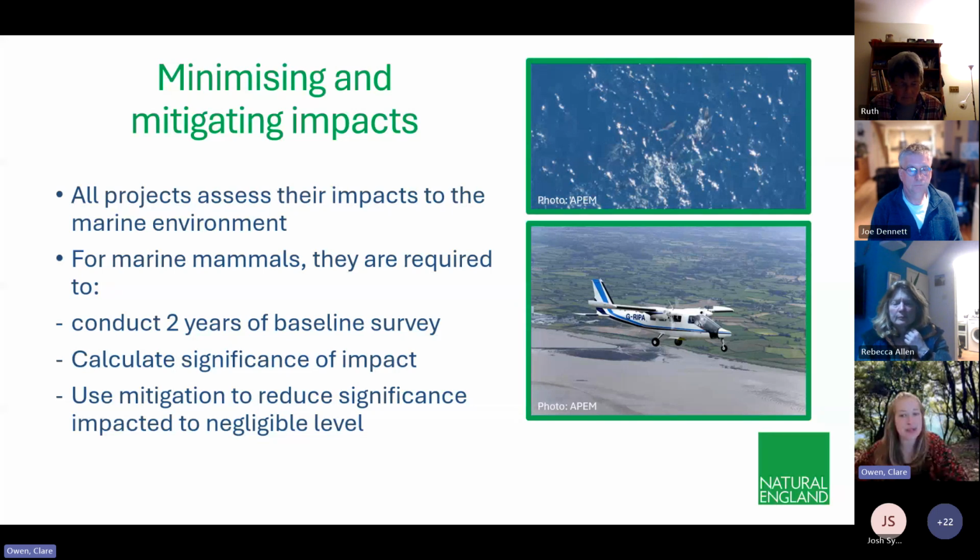This is usually conducted by monthly digital aerial surveys to understand the species that are present at the site and the density of animals. Once they have these densities, the number of animals that could be impacted by the project can be calculated, and the impact significance is predicted.